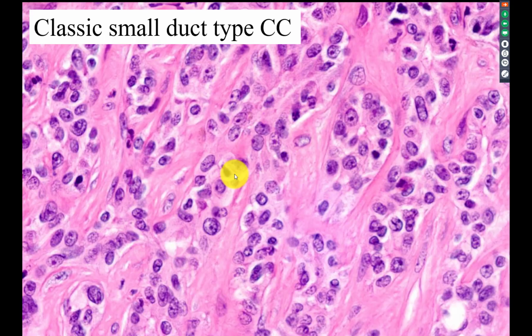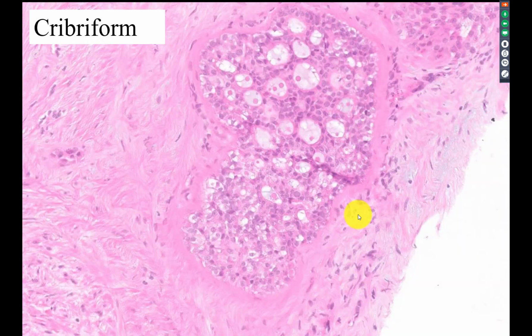So let's look at a few examples of a small duct cholangiocarcinoma. This is a classic one. Makes sense, right? It's composed of relatively small ducts. There's the lumen. Cholangiocarcinomas in general tend to have very monotonous nuclei, particularly the well and moderately differentiated ones, and a very prominent desmoplastic stromal reaction. The one thing I can't emphasize enough is that they do not have pools of extracellular mucin. So extracellular mucin is not seen.